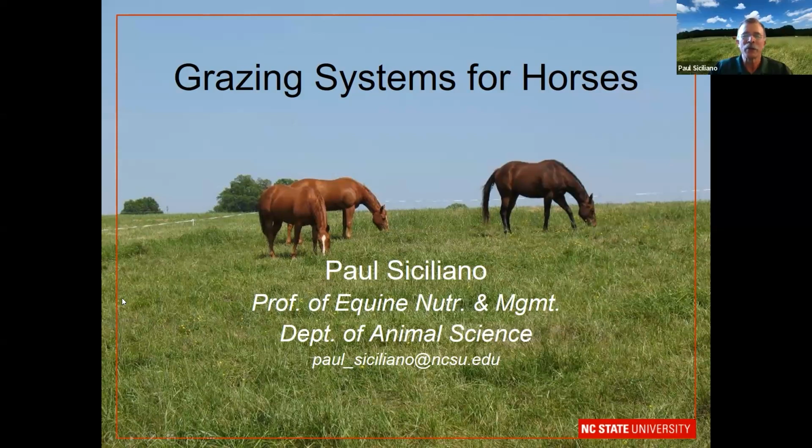All righty. Well, one of the things that we're going to see tonight is that hopefully pasture is really a valuable nutritional resource for horses, but you only get the full value out of it when you manage those horses grazing that pasture. And when you do that, it's good for the health of the horse. It's good for the health of the pasture. And there's some financial benefit to it as well, because we're not having to feed supplemental feeds or hay as much as part of the year.